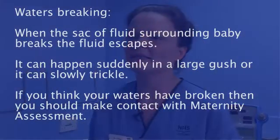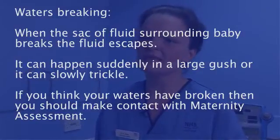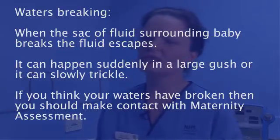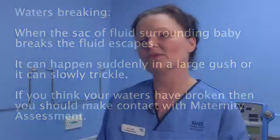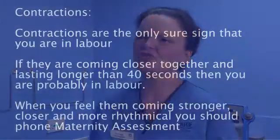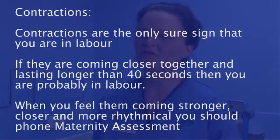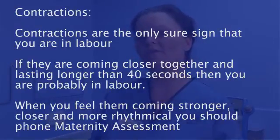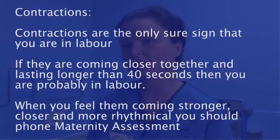Waters breaking. The amniotic sac is a bag of fluid surrounding the baby. When the sac breaks, the fluid escapes, and this can happen suddenly in a large gush, or it can slowly trickle. If you think your waters have broken, then you should make contact with maternity assessment. And contractions. These will only be a sign that you are in labour if they're coming closer together and lasting longer than 40 seconds. When you feel them coming stronger, closer and more rhythmical, you should phone maternity assessment.